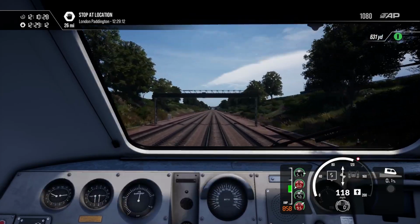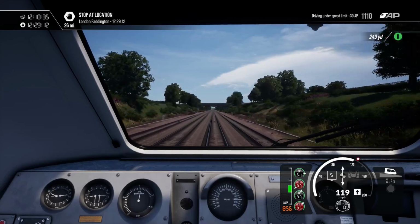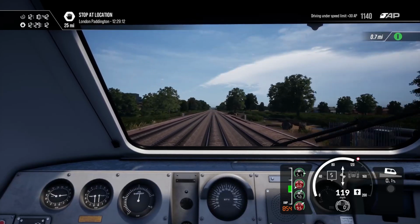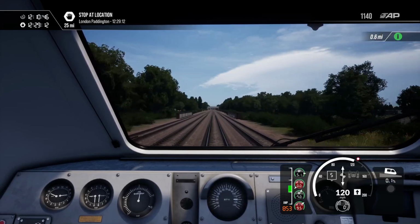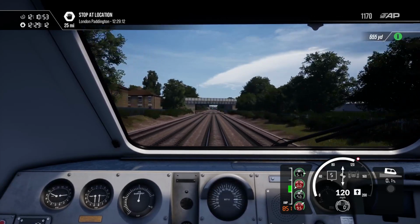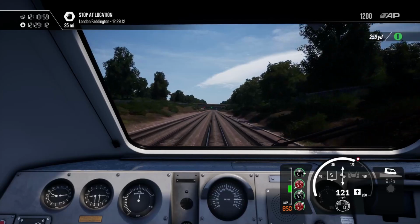I'm excited to see what other liveries will be made for the HST. I know when I was looking on Creator Club that there was the Intercity Swallow. I think there was the Executive Intercity livery as well. Yeah, some really nice looking liveries. And this was only released earlier in the week, so some people have been extremely busy creating liveries, so fair play to them.